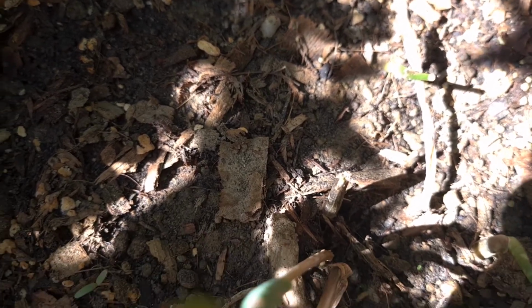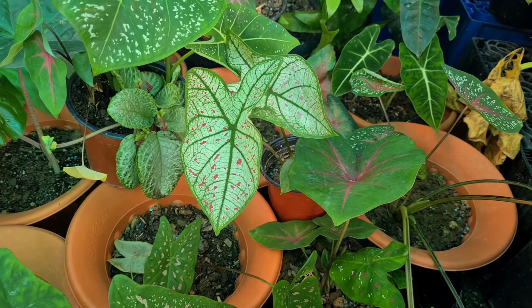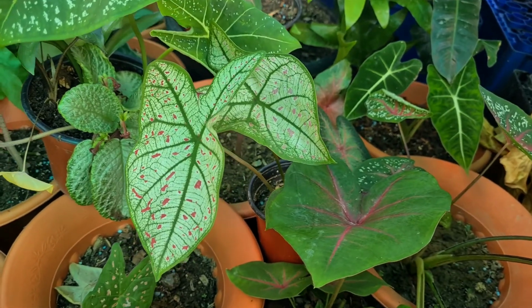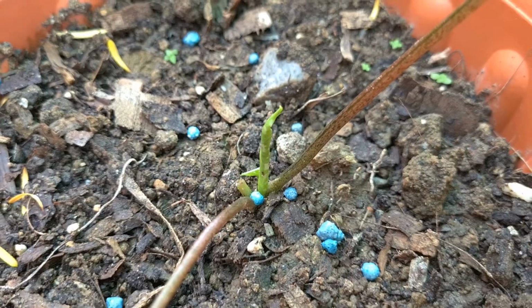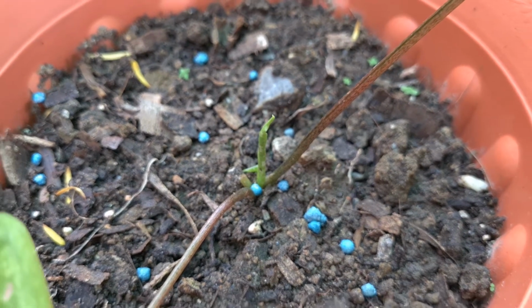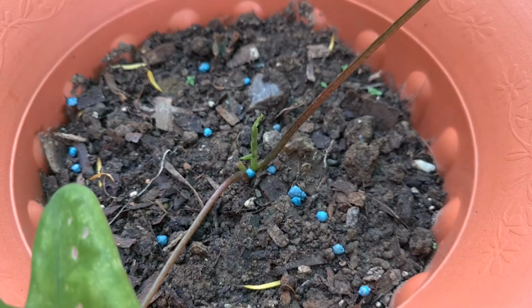For my indoor gardeners, some tips for you. Keep your soil moist. Do not have them sitting in standstill water. Drainage is important. It is key. How do we check? We usually dip our finger in. If the soil sticks to our finger, then we know that it is good, and you don't have to water it. When it does not stick to our finger, then we water the plant.